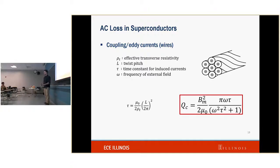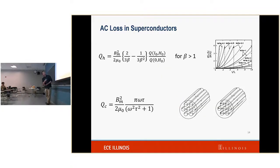And this is all very much simplified. There are some other out there effects, such as maybe this inner portion can be shielded based on the outer portions, but I'm not really going to cover that right now, kind of outside the scope of the work. These are basically the two biggest contributors to AC loss in superconductors, in practical superconductors. All right, something that looks like this.